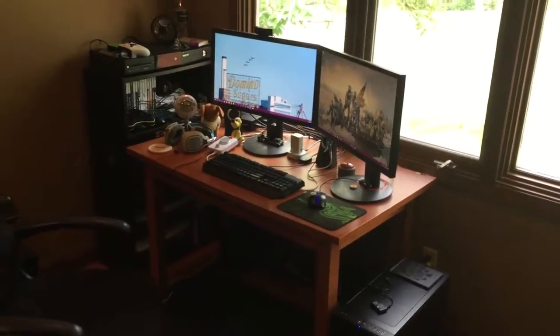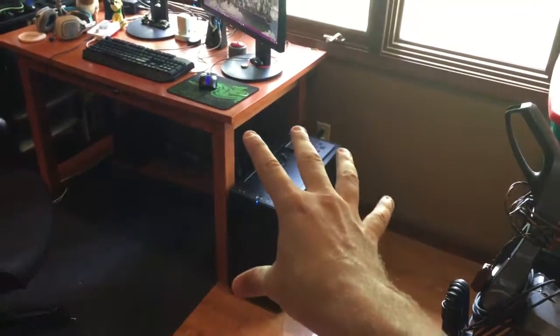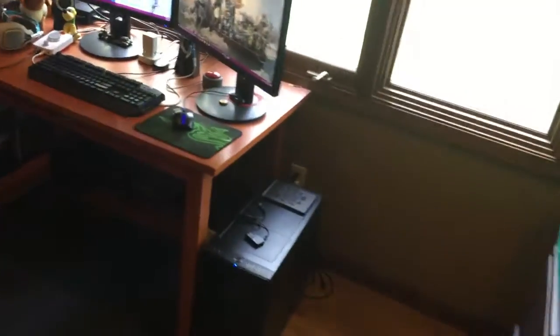I'll go over everything piece by piece. I'll get to the actual PC last, because I have a lot of stuff to talk about there. I had a lot of issues at first with this. So we'll just start out over here with this nice little black shelf.